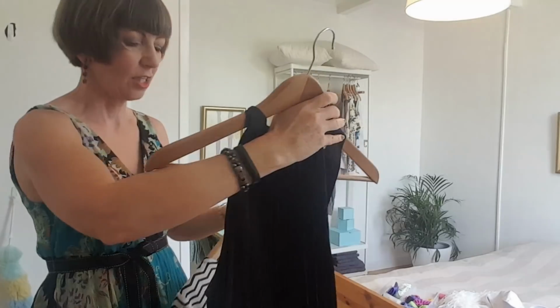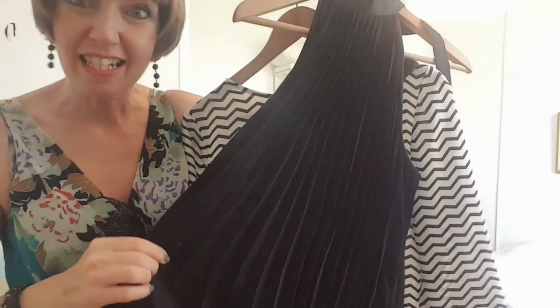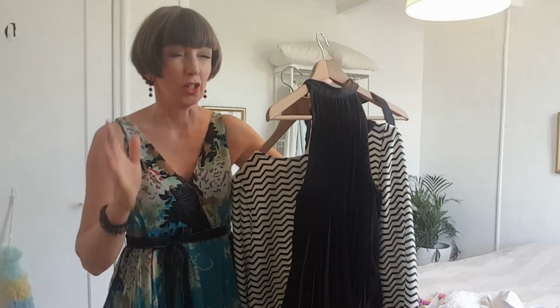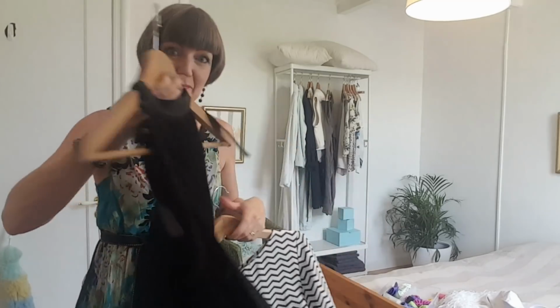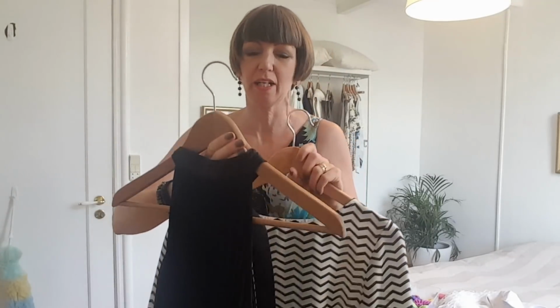And the other thing is a top which is the same style as a dress that I have had for 20 or 30 years, and it's this kind of pleated black stuff with a bow at the neck. And that was just excellent to find because I love the dress, and this being a top, I'll be able to get a lot of wear out of it.